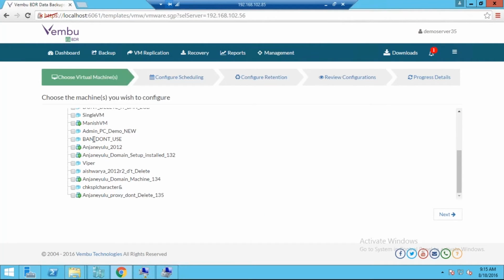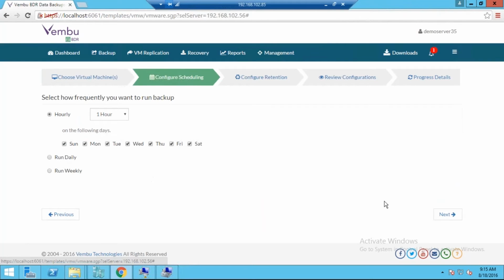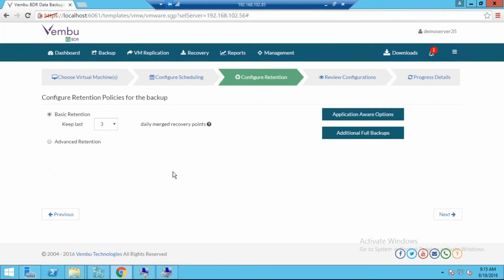Now this will pop up the list of virtual machines available on the ESXi server. So you can just go ahead and pick all the VMs you want to back up and click next. So this is where you ensure the RPO of the backup. As I mentioned during the presentation, the backup frequency starts from every 15 minutes. So you can choose how frequently you want to run the backup and then select the retention policy. It is where you can ensure the RTO of the backup, where you can select how many versions of the backup you want to retain.